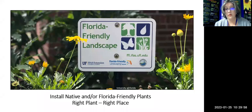You can install a native yard or a combination of native and non-native Florida friendly plants. All native plants are Florida friendly. Not all Florida friendly plants are necessarily native, if you can follow that. But put the right plant in the right place for its sun needs, its soil needs, its zone needs. We are in zone 9A.